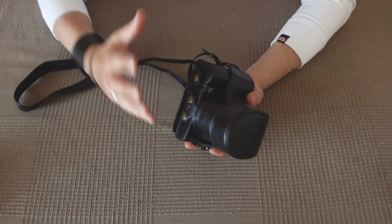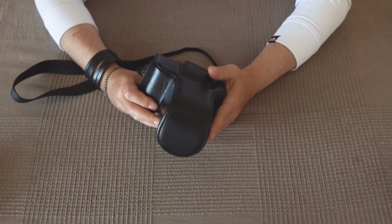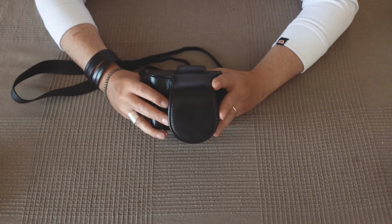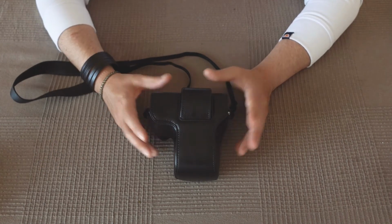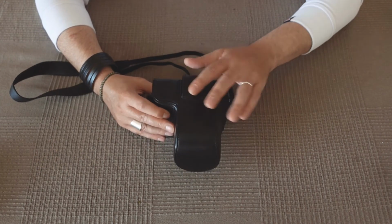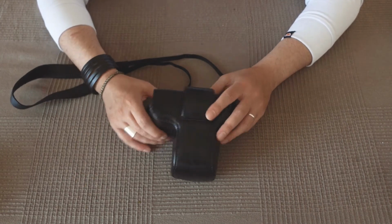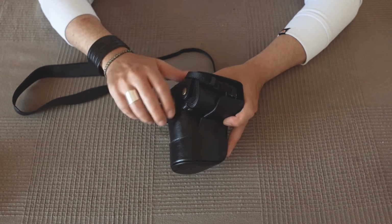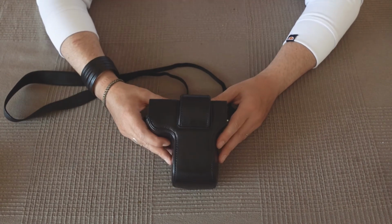Now, does it make the camera heavy? No, but it's not nylon. This is all leather. It's very well built, and so yes, it could be a little on the heavy side. But again, I don't carry the camera and the case around my neck. I keep the camera in a bag, and then I just pop the two buttons, extract the camera, and I'm ready to shoot. But yes, it could add some weight.